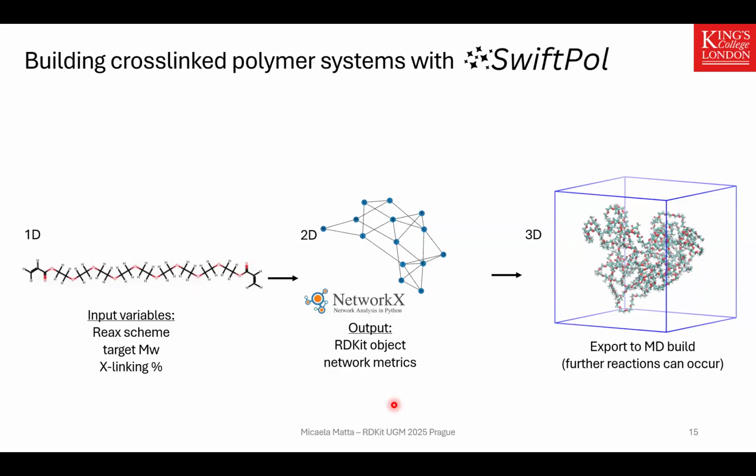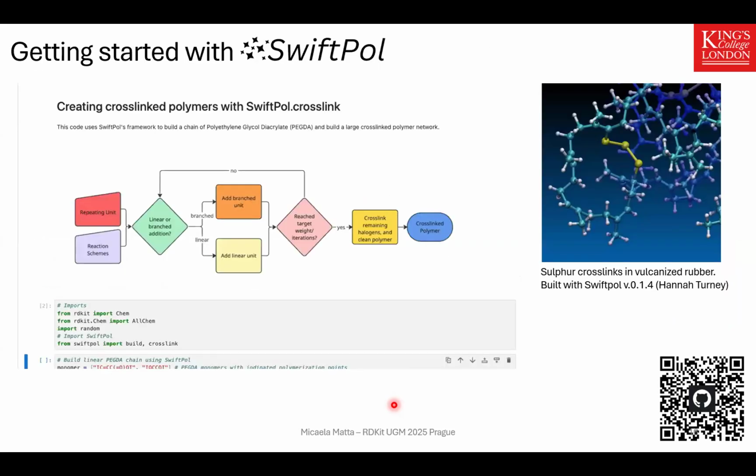So the idea is that maybe you might not be able to replicate exactly those MD polymerization protocols, but if you can seed your MD simulation with something that looks more like a smaller version of the network that you want to achieve, that's going to significantly speed up your workflow instead of starting from monomers or small oligomers. So this is a fresh implementation that we have in SwiftPol. In the latest version, we have this cross-linking tool. We have used this to make rubber, and different PEGylated oligomers.